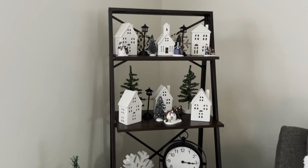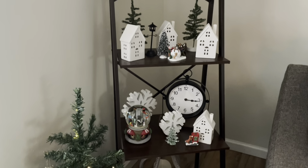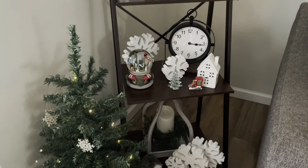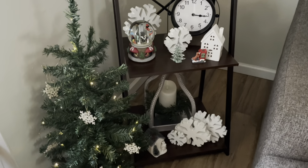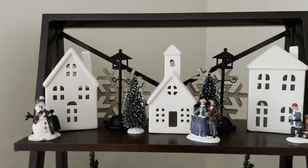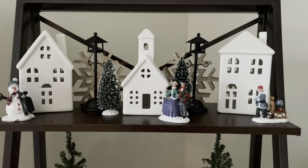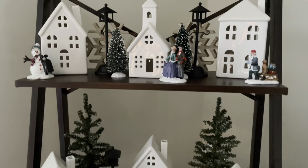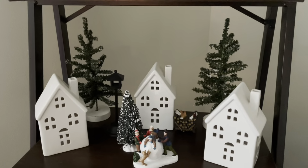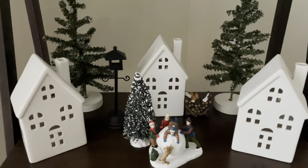This year, I decided to put my village on these shelves, and I really like the way it came out. Pretty simple. All my little village houses were from Target last year. My snowflakes are from Hobby Lobby. And the little mini trees, they're just trees that I've collected throughout the years. Some from Walmart, some from Target. I've mentioned I have quite the collection of Christmas trees.